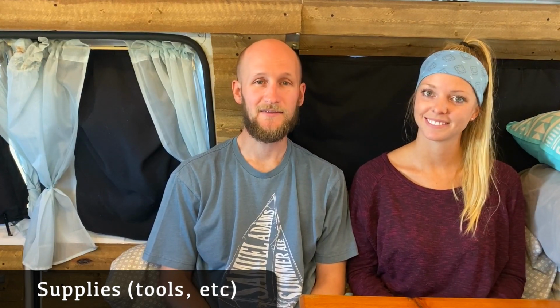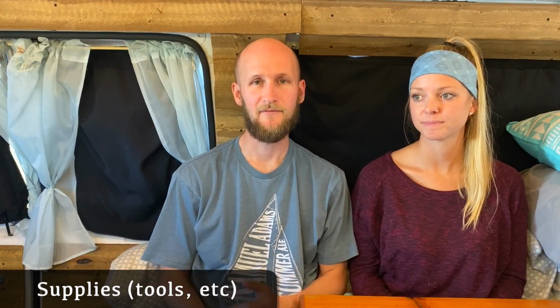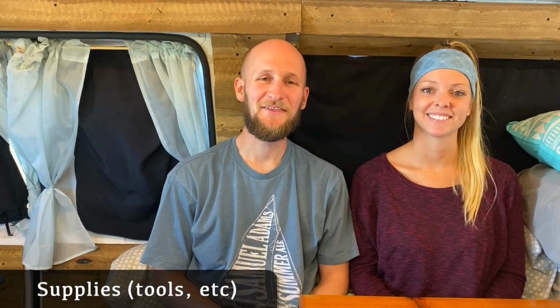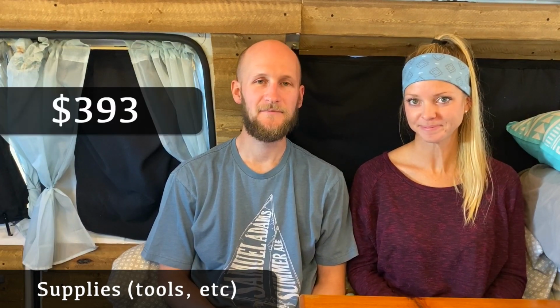We did end up buying some of our own tools so that I would have tools to bring with us on the road, which is nice because I've continued to do a little construction and updating and fixing stuff while we're on the road. But anyway, the full total for our supplies was $393.